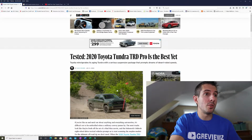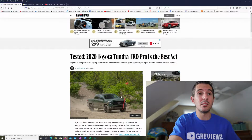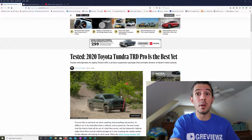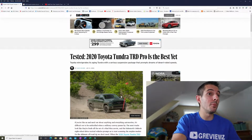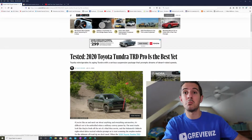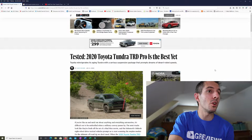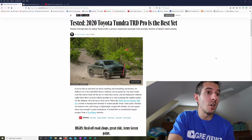And this TRD Pro, the only thing they really changed is colors, maybe the headlights. They put in a brand new, a little bit bigger, N-Tune system in there, a little bit bigger screen, and that's about it. They've changed up the shocks and the struts. That's pretty much it.